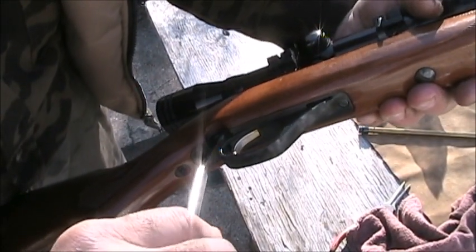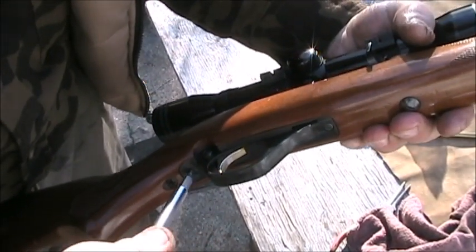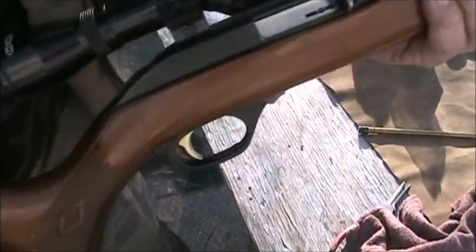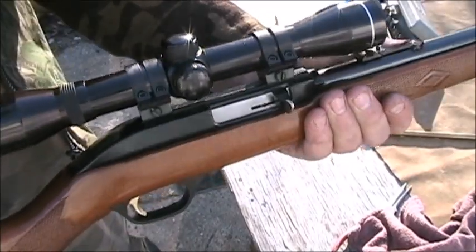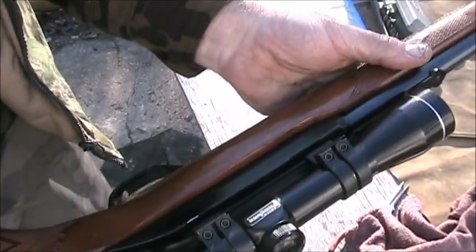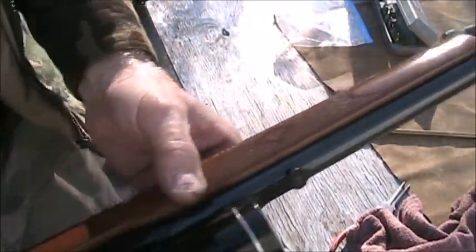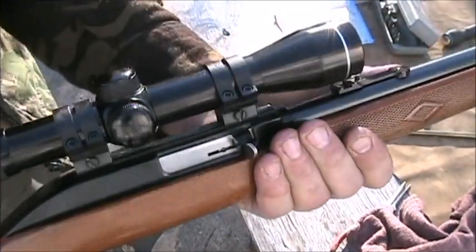It takes a little bit more time to use the right screwdriver blade, but believe me, it'll be worth it in the end. And there's the Model 60 cleaned and serviced. So next time you get ready to shoot, you know the gun's ready to go.